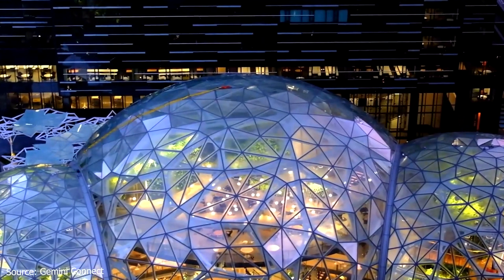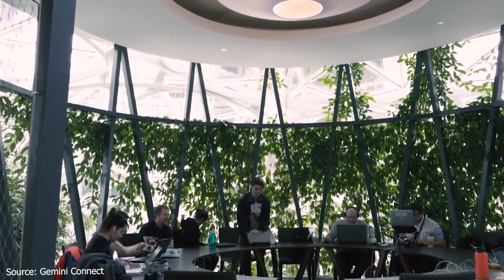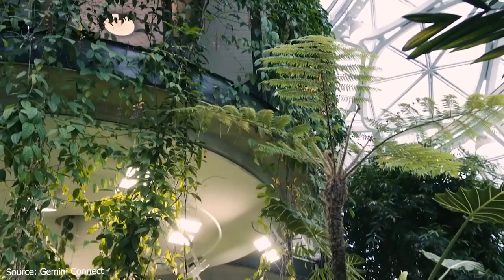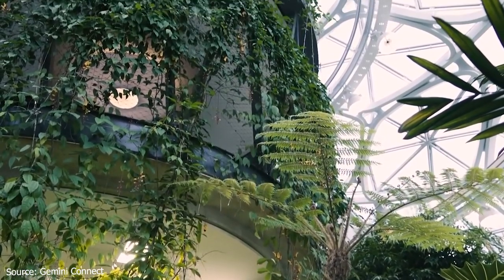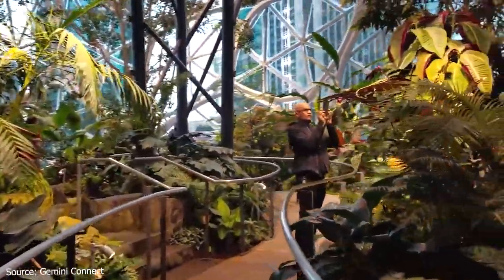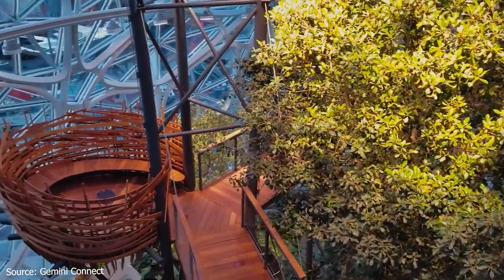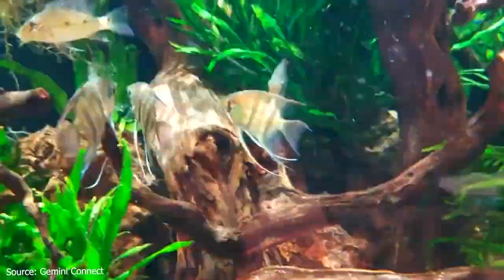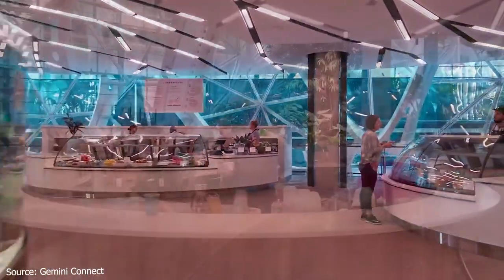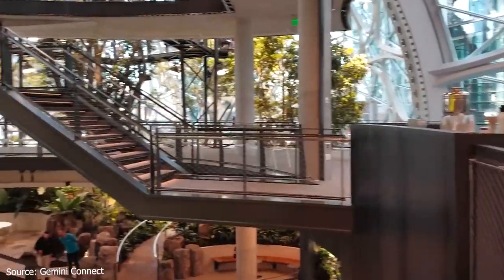Thank God Jeff Bezos demanded more, because the jungle is absolutely breathtaking. The spheres are split up into 3 sections. The first section is an old world garden inspired by Africa and Asia. However, there is a beautiful Australian tree fern in the middle of the space. It's located on 6th Avenue, and there is actually a retail space below it. Did we forget to mention that Bezos needed his private rainforest to have a gift shop too?